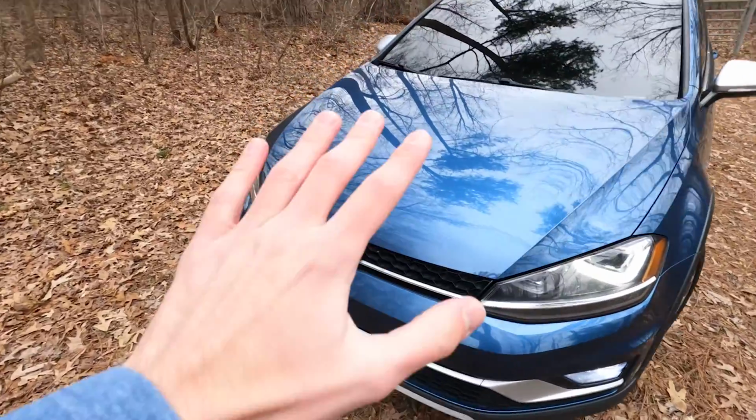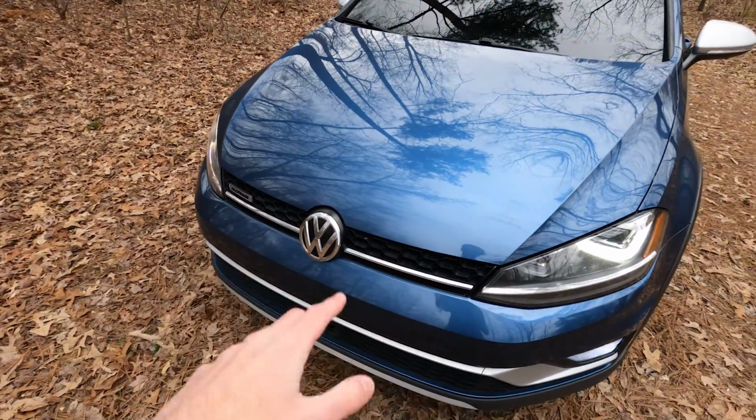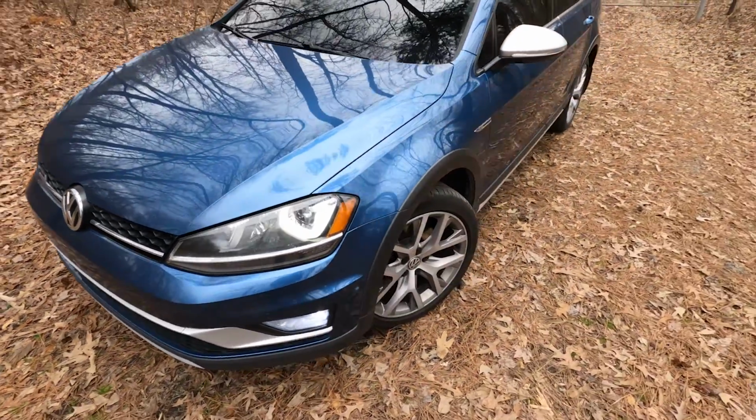I just want to preface this video that this car is very dirty right now. I don't know how much it's going to come across on camera, but there's two reasons for that. Number one, I don't really care. And number two, it's been raining so much in the last 2 weeks that I haven't really had an opportunity to clean it. And in fact, I think it's supposed to rain again later today, so there's not really much point anyway.